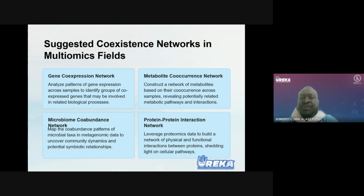So just imagine a gene co-expression network as a map of gene interactions, revealing groups of co-expressed genes that are involved in related biological processes. So similarly, in metabolites, a co-occurrence network unveils potentially related metabolic pathways and interactions. And these networks are like keys that unlock the secrets of biological systems.